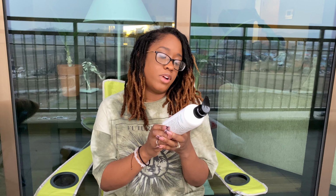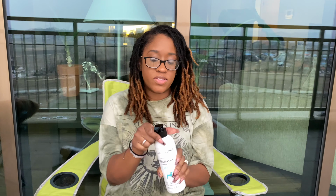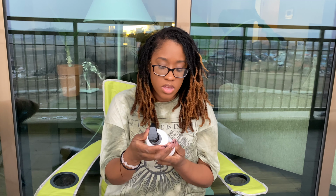So I also grabbed Blair some shampoo, puppy and dog shampoo. It was five dollars. Hopefully it works. Did I smell this? I can't remember if I smelled this in the store. Oh, that smells so good, actually. It's got like a peppermint smell to it. So yeah, hopefully it works. The back is all in Korean. I can't read any of it at all. So yeah, hopefully that does good for her.